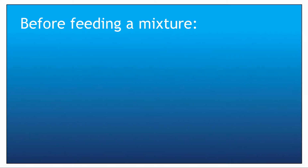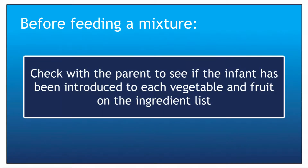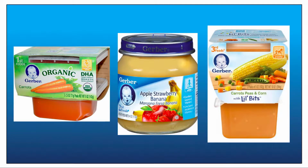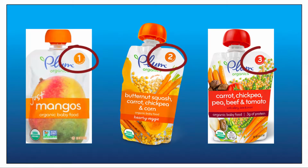Before feeding a mixture, check with the parent to see if the infant has been introduced to each vegetable and fruit on the ingredient list. These products are reimbursable since the first ingredient is a vegetable or fruit and the only other main ingredients are fruits and vegetables. Baby foods may be labeled with the words first foods, second foods, third foods, or with the numbers 1, 2, or 3.